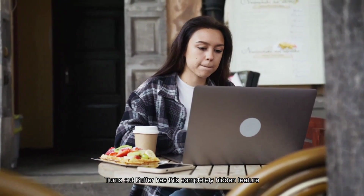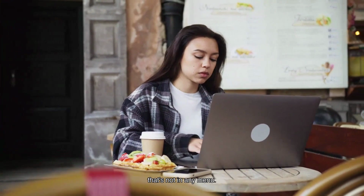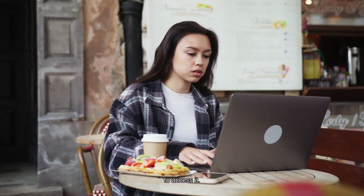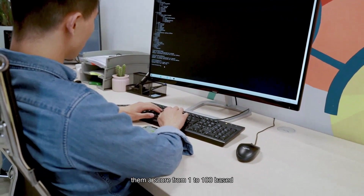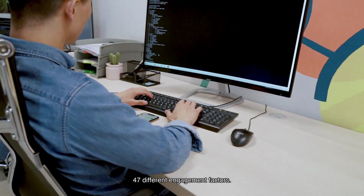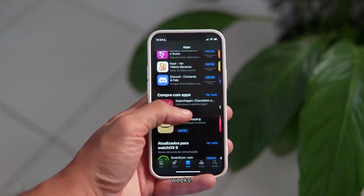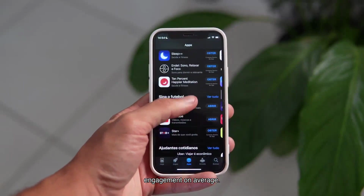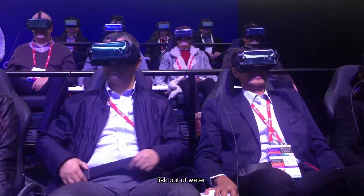Turns out Buffer has this completely hidden feature called engagement prediction scoring that's not in any menu. You have to type a specific URL extension to access it. This thing analyzes your draft posts and gives them a score from 1 to 100 based on 47 different engagement factors. I tested this on 200 posts over 2 weeks. Posts that scored above 85 got 312% more engagement on average. Posts below 60, they flopped harder than a fish out of water.